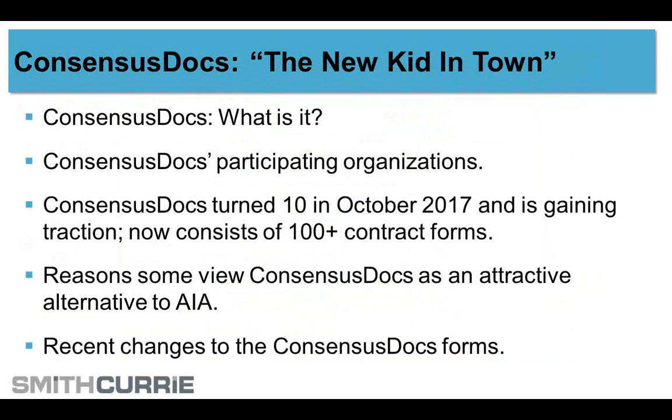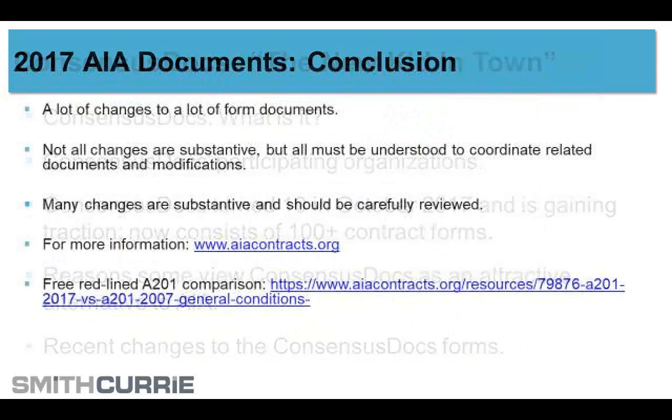Lawyer disclaimer, and I may have mentioned this last time, I think it may be in my bio materials, but I am a past chair of the committee that drafts consensus docs. So I am a little partial, but I don't take any percentage of sales, so I don't have any economic interest in the sale of the forms. I just think they're good forms and a good alternative to AIA. Even if you just want to look at them, if you're not happy about something in a contract you're looking at, you think it's one-sided, and you're looking for something to propose as an alternative, look at how consensus docs addresses that issue and consider proposing that as an alternative.